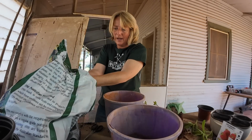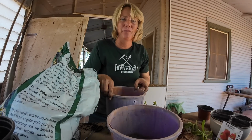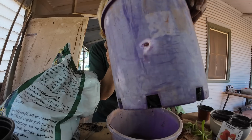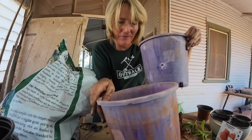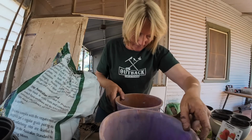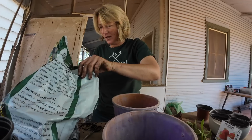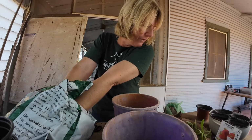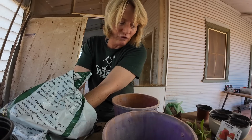I didn't actually buy these pots. Just as I'm looking at these, I remember where I got them from. I'm not sure if you can see that. This one has got a bullet hole in it, and this one here has got 1, 2, 3. So yeah, I found them in the creek, way downstream. I'm also running low on potting mix, which means that's gonna restrict my further actions.